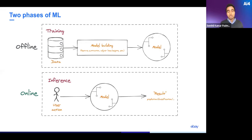in most cases, training happens offline, inference happens online. By offline, I mean training happens in its own timeline. It happens behind the scenes. Engineers and researchers collect the data and they take their own time to build this model and train it. It's not even part of the user flow. Whereas inference happens in real time, as a user interacts with your system, interacts with your service.